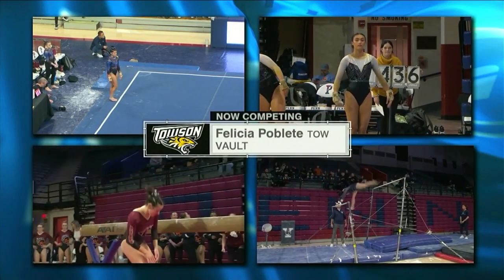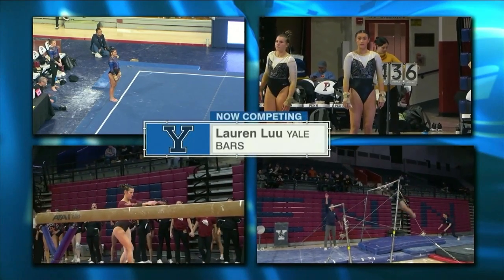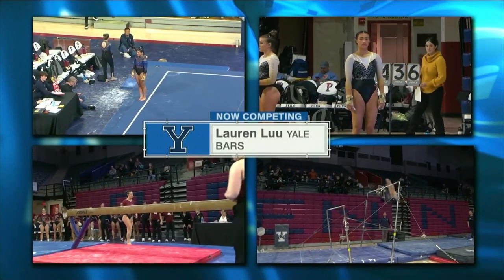One score does come in at that moment. Holt gets 9.725. Great way for them to start the rotation. Lauren Liu from the aforementioned Yale Bulldogs rocks that handstand on the low bar.